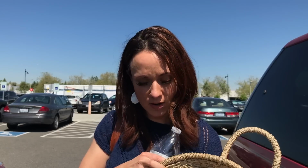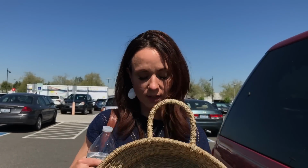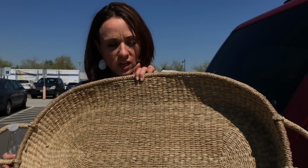We're back, and I remembered my water bottle this time. Instead of me being exhausted and dehydrated, it's going to be better. I'm getting some more. Oh no, I forgot my IKEA bag. Ugh. But I'm bringing this cute changing table basket.